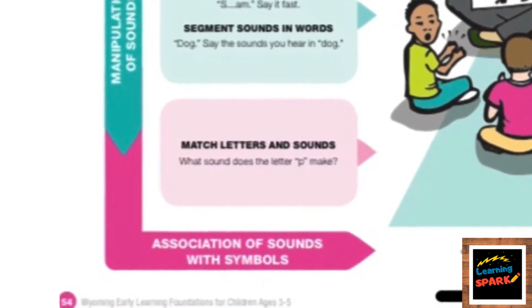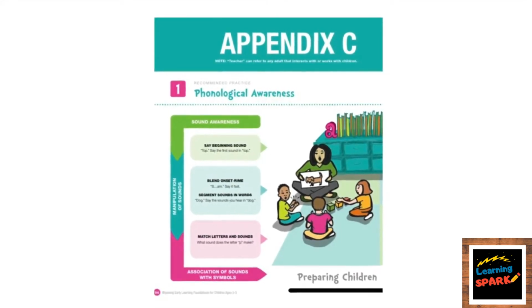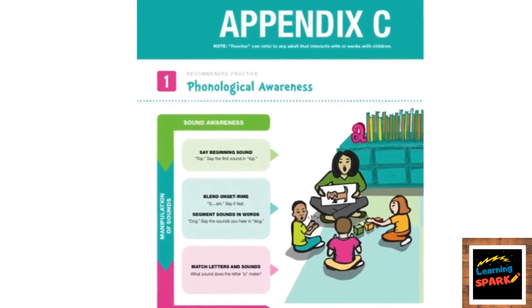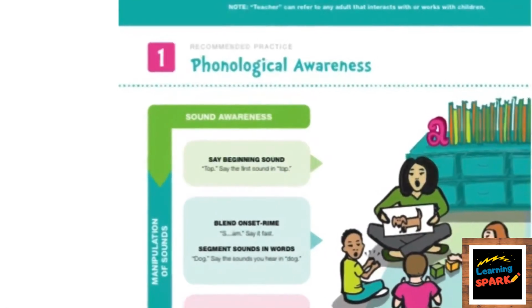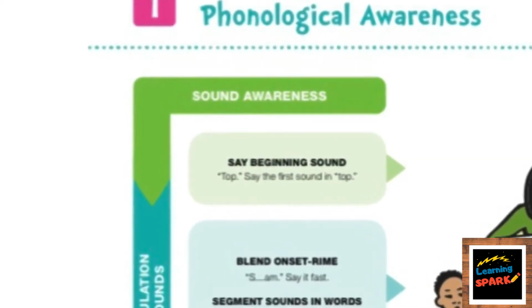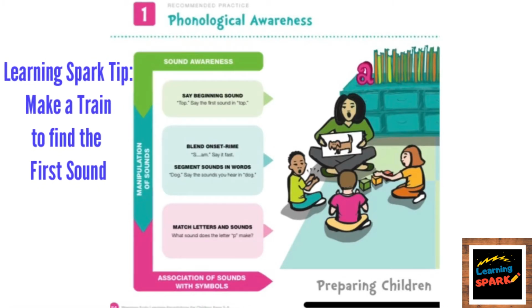skyrocket. I love this appendix because it breaks down a couple of extra activities for development. Like the first one, for example, says, say beginning sound, top. And then you ask the child, say the first sound in top. What is the first sound in top? It is t. So you're going to encourage them to start identifying those sounds so that they are prepared when they get to kindergarten.